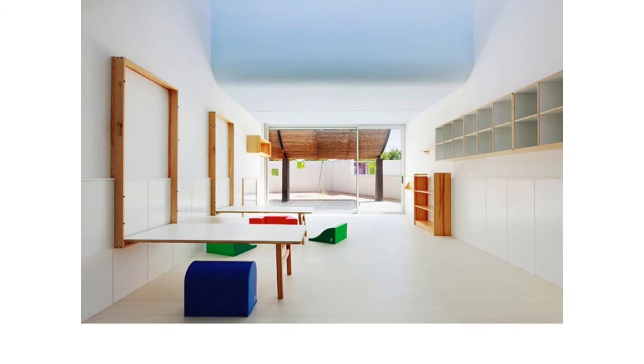So, for example, in this photo you can see foldable tables and chairs which can be removed, and this means that you can make a space according to its needs, so you can just put it away when you don't need the space.